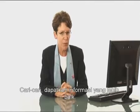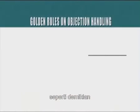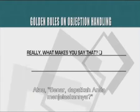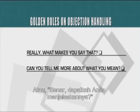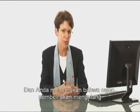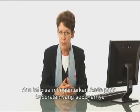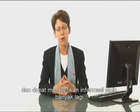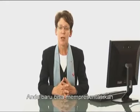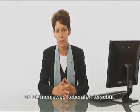Probe, get a bit more information. A simple question can be something along the lines of, really, what makes you say that? Or, really, can you tell me a little bit more about what you mean? And you'll find that the prospect will rephrase his objection in a slightly different way. And this can help you get the real objection, and it can also give you a lot more information. You will then be able to present the right benefit to answer that particular objection.